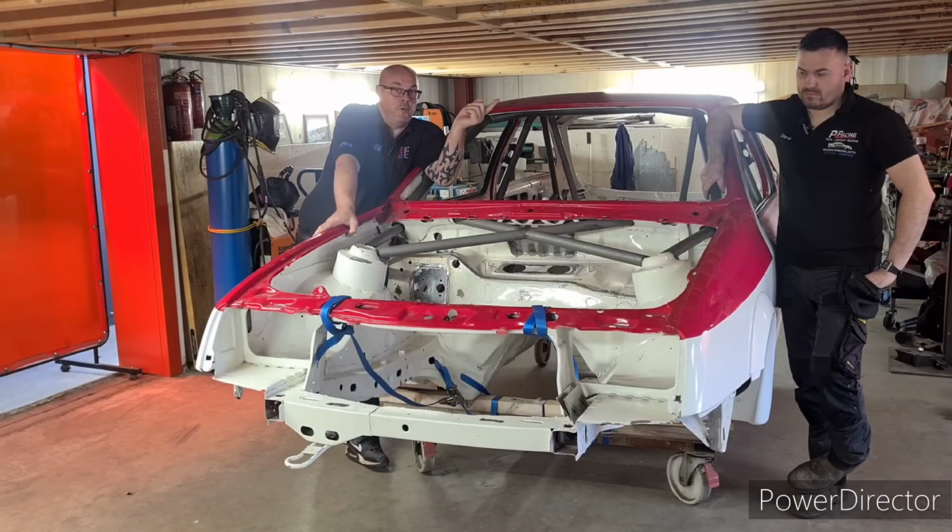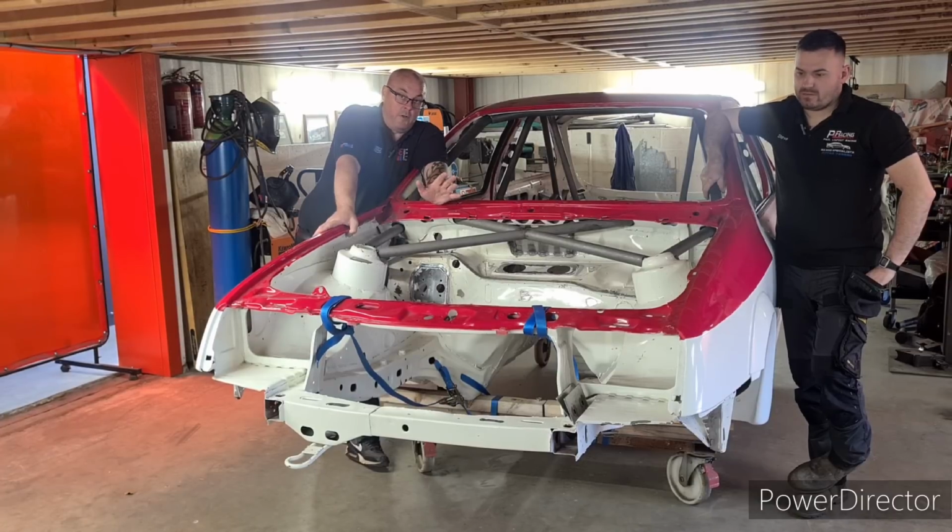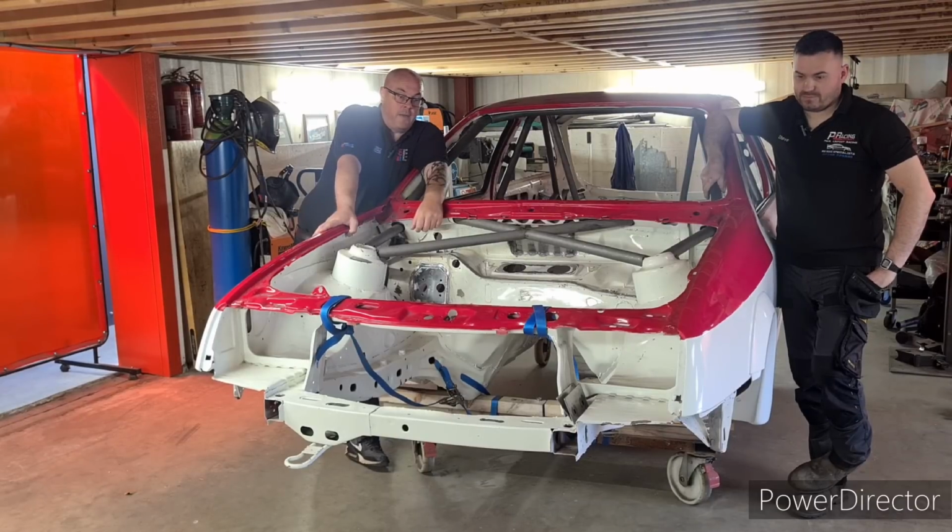That's an RS500 in that cafe. I've got to pick that up, do a few jobs on that for that owner, get that back, because we're trying to blitz the road cars, aren't we? Get rid of all the road cars. Red Escort to assess. Yeah, that's in the trailer. We need to get that out.